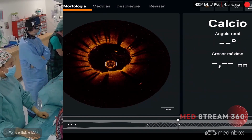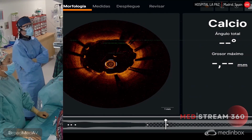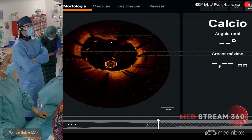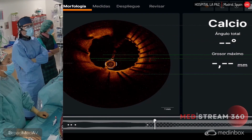You can see that the stent that we implanted 2 days ago is well expanded. In the very proximal part there is mild malapposition. It's only 1 quadrant, and there are still remnants of thrombus in the proximal border.